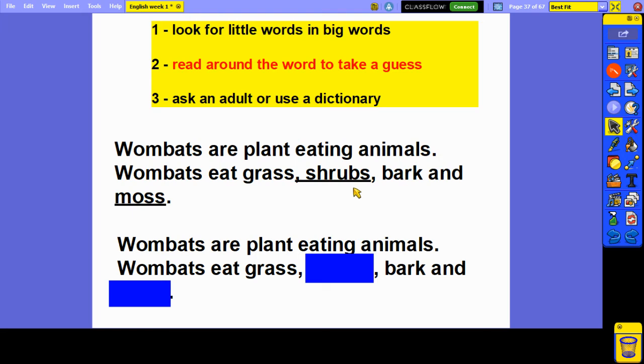The words shrubs and moss are covered up. We know wombats are plant-eating animals and they eat grass. What do you think shrubs and moss might be? What else could wombats eat? Pause the video while you have a think.